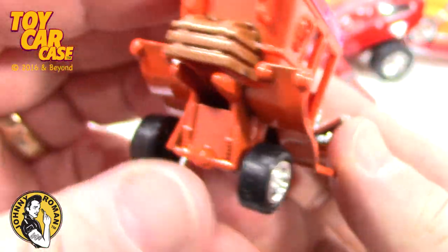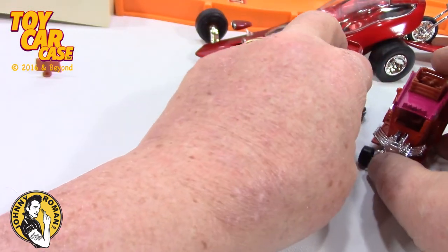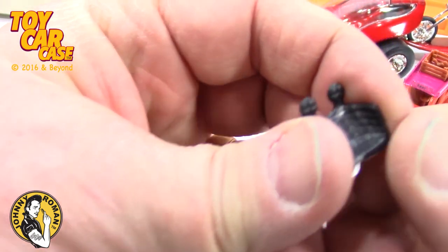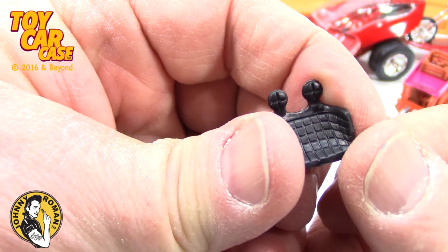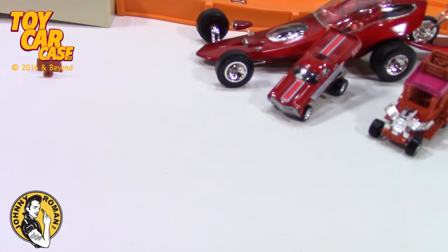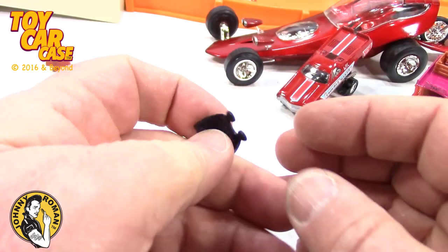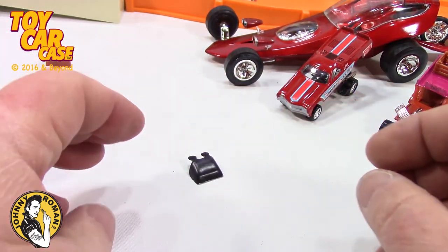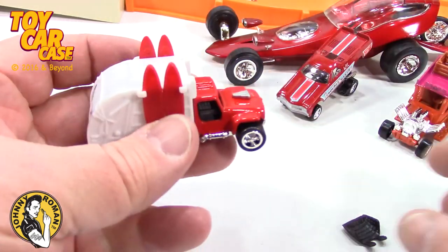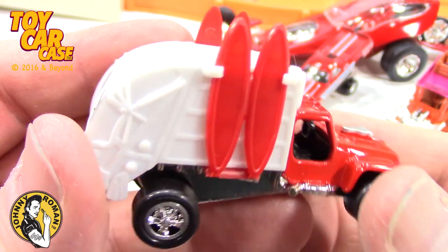The details on the Tom Daniel kit and toy car are just amazing. Now this, who recognizes that? That fell out of the Dragon Wagon. So, just a little spot of glue, and that'll be good. Got fumbly fingers. And then, look at this. Garbage truck.